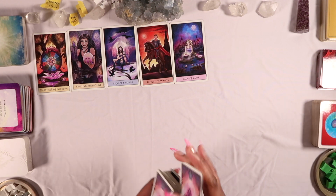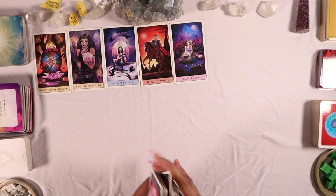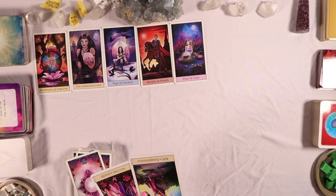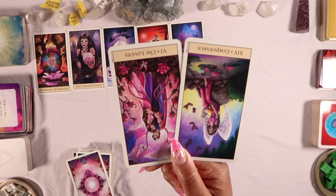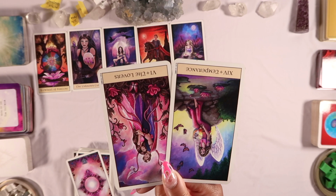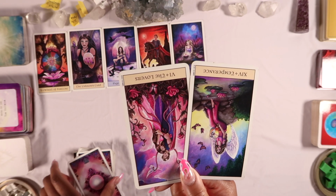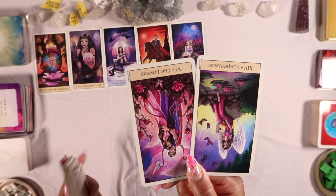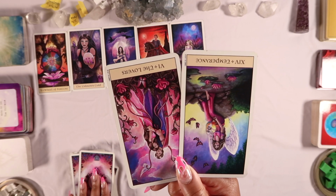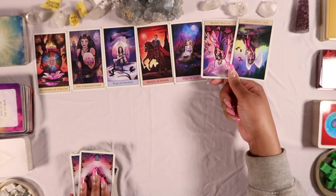They may be an only child. I feel like they've had the freedom to really grow and develop into who they are. We have the Lovers in reverse and the Temperance card in reverse. So they don't have a very traditional view of relationships. They may feel that, I don't know. We got to get more cards because I don't want to assume what their unique view is off of just the fact that I can see that they have a unique view. So I'll pull out more cards before I say how this manifests.